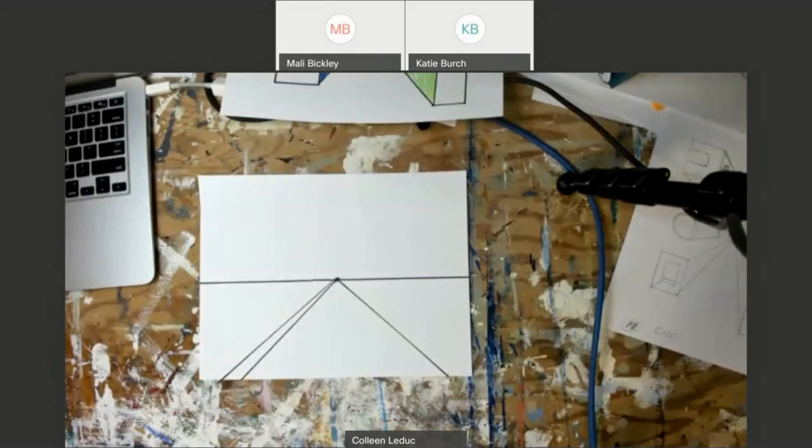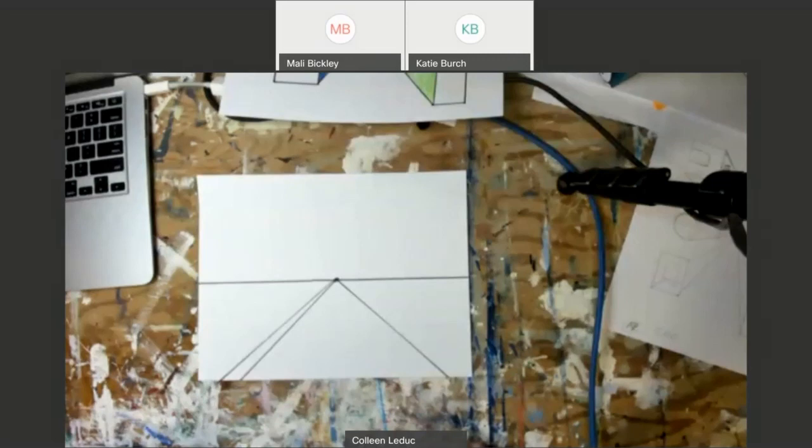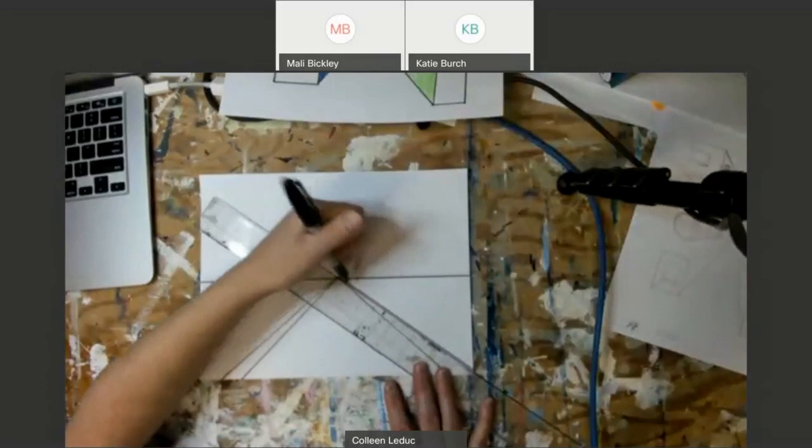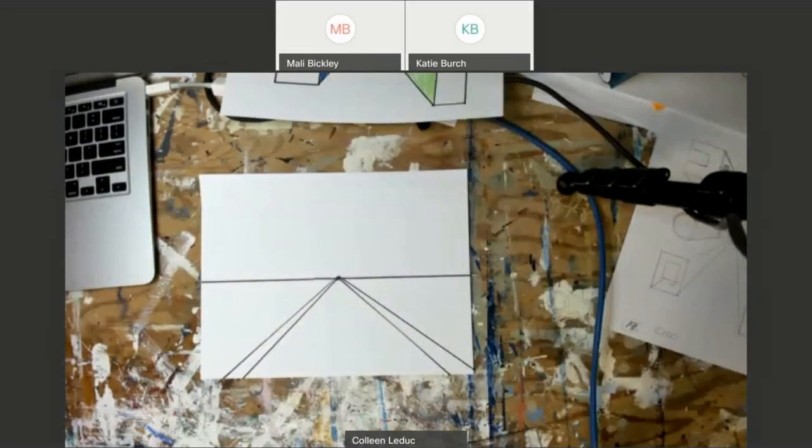Oh, I'm sorry, AJ, you mentioned a circle and I forgot to do the circle on the last one. I will try and fit a circle in this one. Okay, AJ, thank you for reminding me. Sorry about that. I'm going to do a sidewalk on this side as well. I'm going to give you guys a minute to catch up.